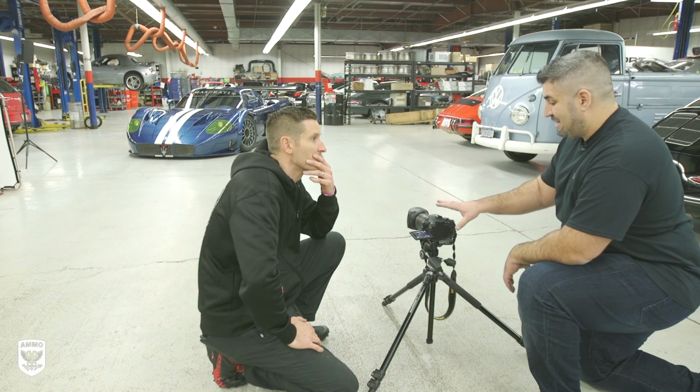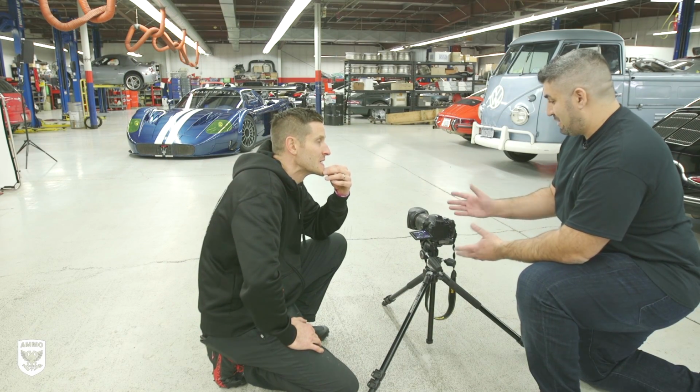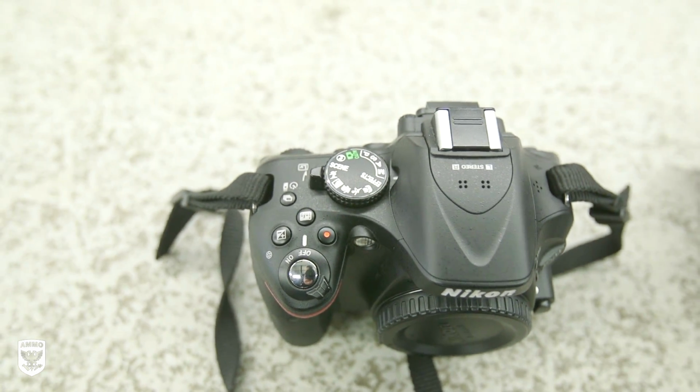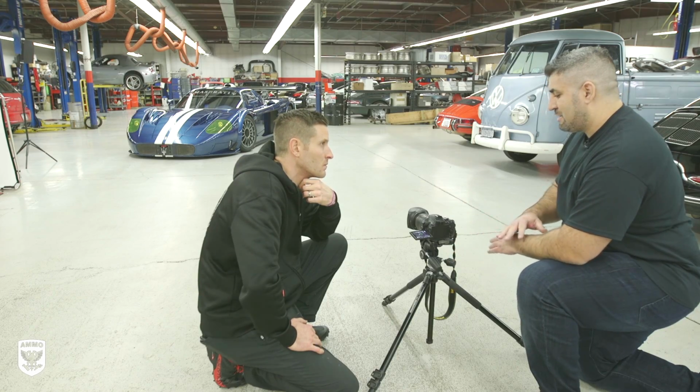No, this is just a basic Nikon D5200. It's actually 6 years old. You can of course get fancier cameras. This is a crop frame, but overall it's a misconception.